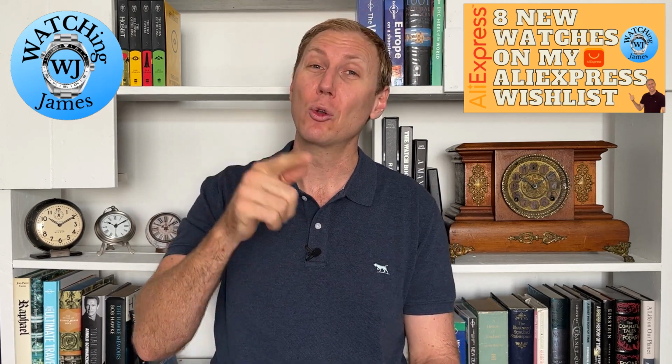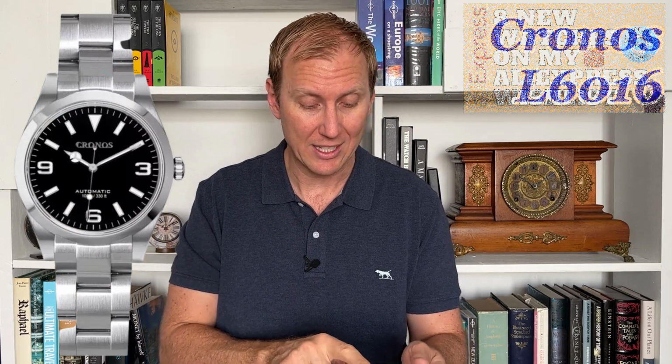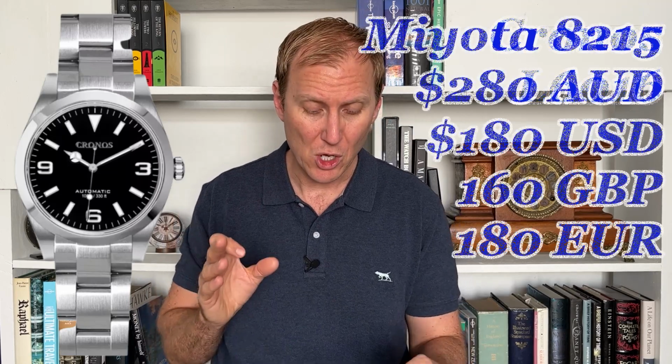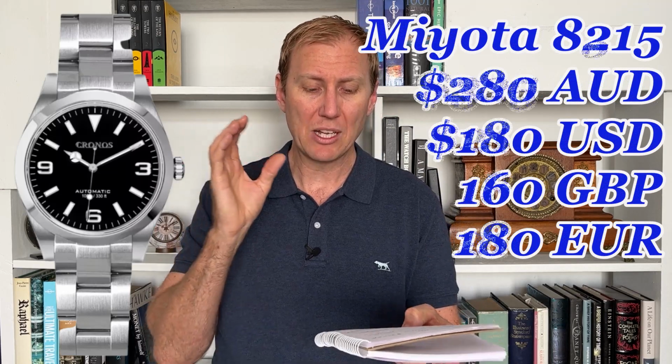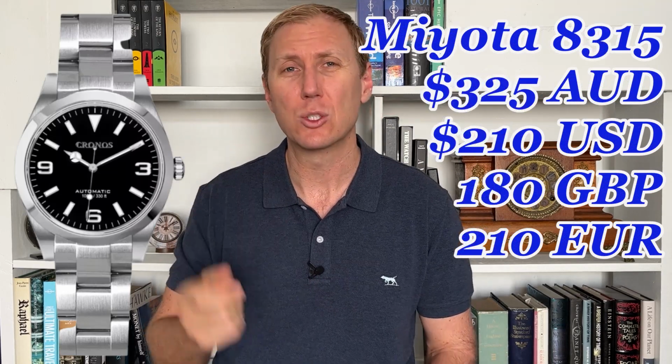And now we're talking about Cronos, and I haven't spoken about Cronos in a while, but this one is going to be an obvious homage. As soon as you see it, you'll know what it is homaging, but this one looks particularly good, in particularly good quality. It is the L6016, coming in 39mm. You can buy it with 2 particular movements, both Miyotas, the 8315 or the 8215, either being $280 or 325 Australian dollars.